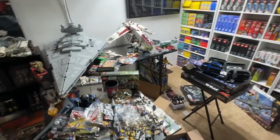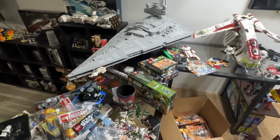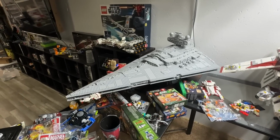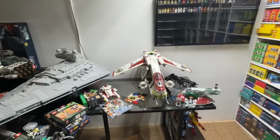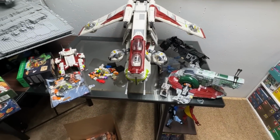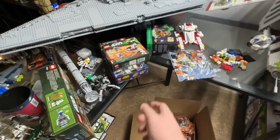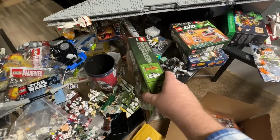And then up here on this desk, which I've got to get rid of soon, it's a nice little glass L desk, and I've also got to clean it up. We have the Imperial Star Destroyer, a UCS set, one of my favorite builds ever. Then we also have the UCS Gunship right there. We have some other stuff, more sealed. Every box you see here is sealed, man. These are sealed. Another sealed Corporate Alliance.